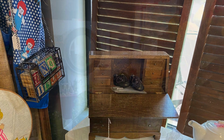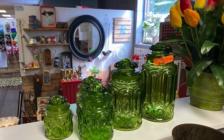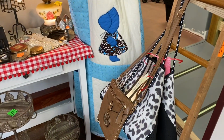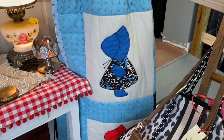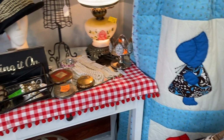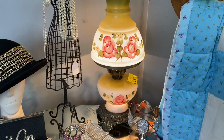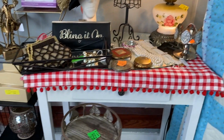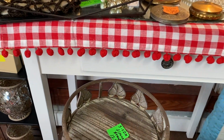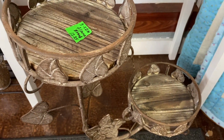And I found a lot of things here that I don't normally see. So I was so thrilled, and I found something that I love that I'm going to show you toward the end. First of all, I love this little Dutch girl quilt. My grandma had one of those and I thought that was just the neatest. And can you imagine that cool hat up there sitting on your dresser? And $12 for this really nice plant stand.